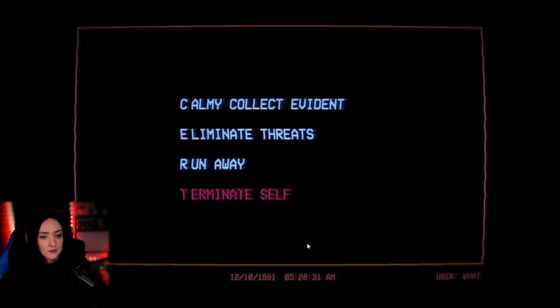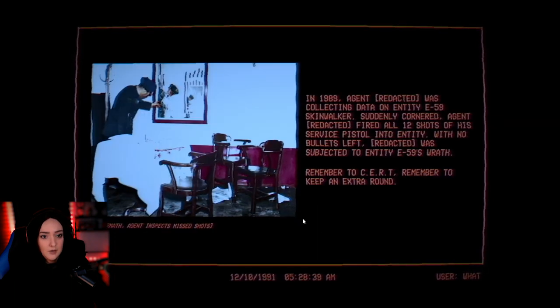Let us look at an example. Follow the principles of CERT. In 1989, Agent Redacted was collecting data on Entity E-59 Skinwalker. Suddenly cornered, Agent Redacted fired all 12 shots of his service pistol into the entity. With no bullets left, Redacted was subjected to Entity E-59's wrath. Remember to keep an extra round for yourself.